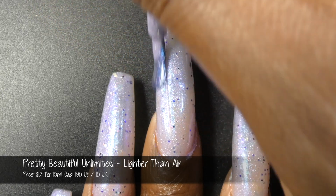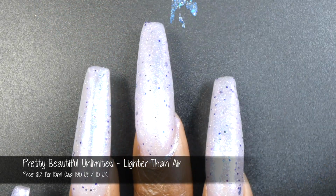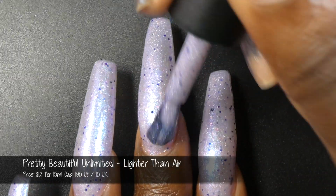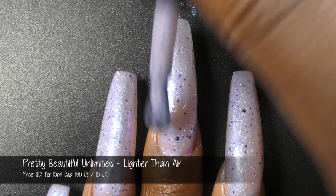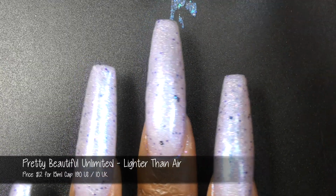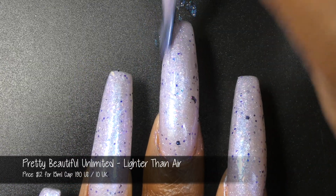UK shop. This polish had a really great formula. It felt slightly on the thicker side, but not overly thick at all, and I did not have any application issues. I love this base paired with the shimmer and the flakies. I thought it was absolutely fantastic.